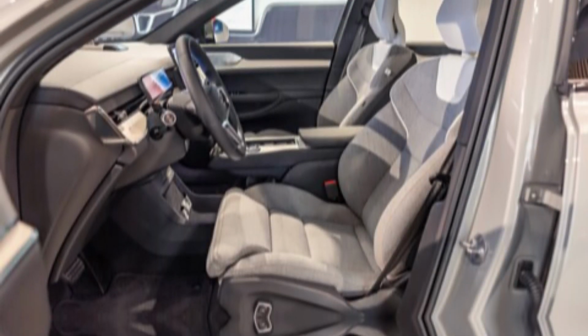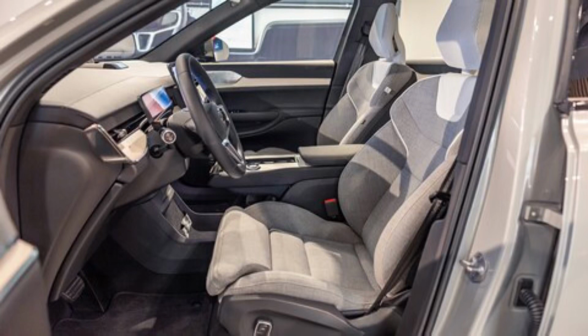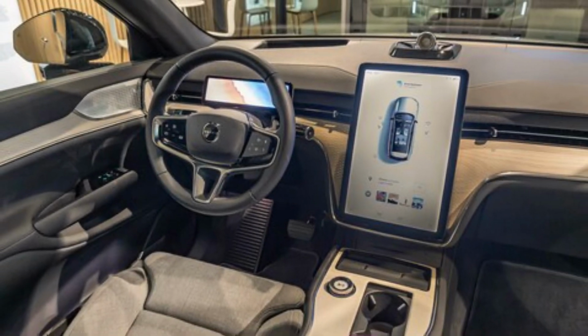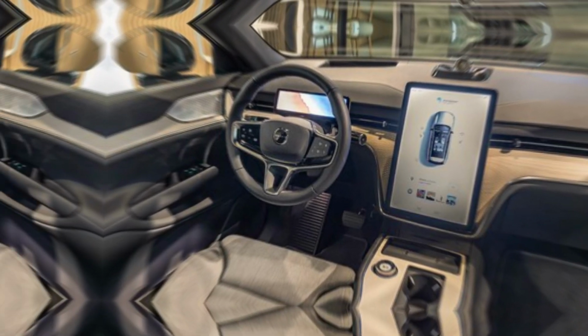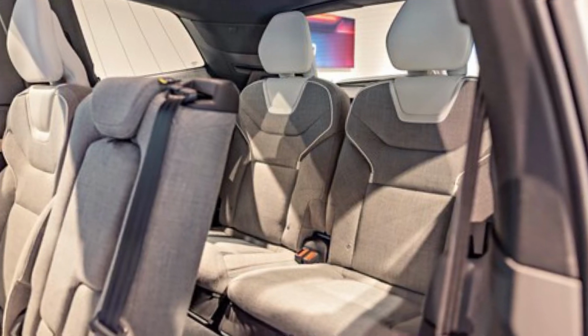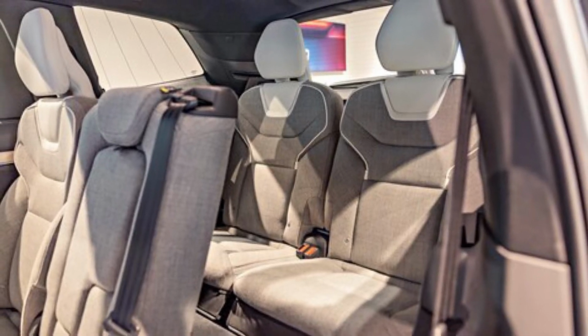Interior: step inside the EX90, and you're greeted with a Scandinavian spa-like atmosphere. Light, airy, and filled with sustainable materials like recycled wood and wool. The panoramic sunroof opens up the cabin to the sky, while the floating center console and minimalist dashboard create a sense of spaciousness. But it's not all about looks.